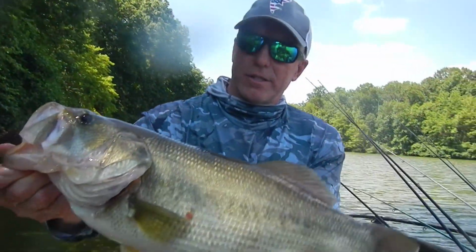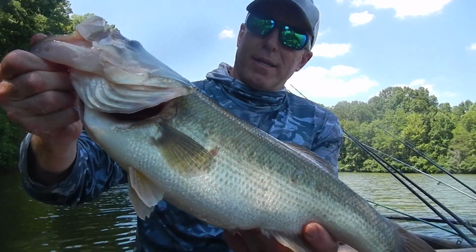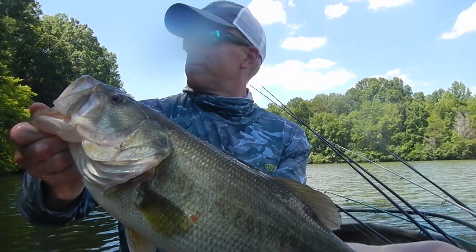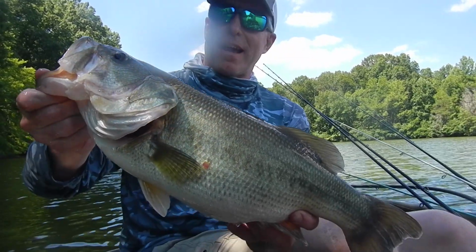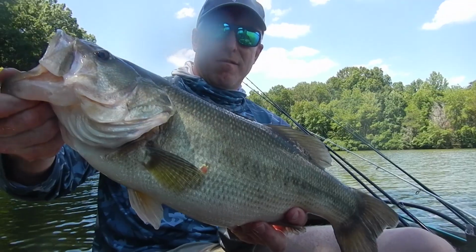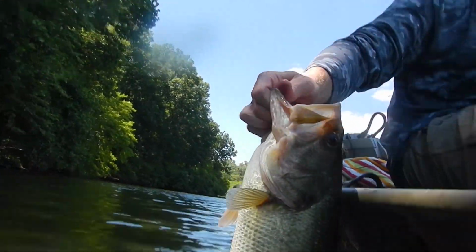Whew! All right, there she is. 4 pounds, 7 ounces, the official weight. Wood, isolated wood, about 20, 30 yards offshore is kind of the pattern we figured out. Every time we've hit that so far, we've gotten bit. So, finally got a good one. I'm gonna let her go back. She goes.